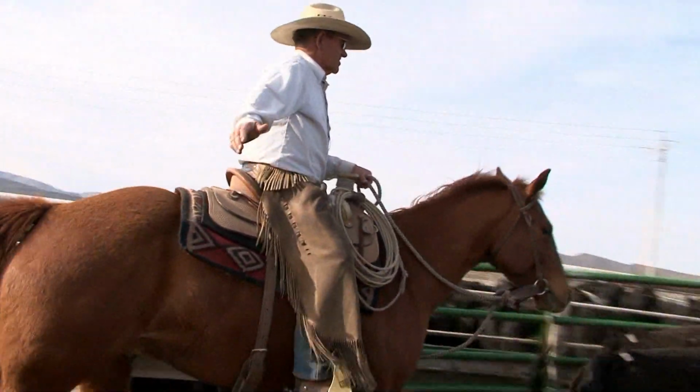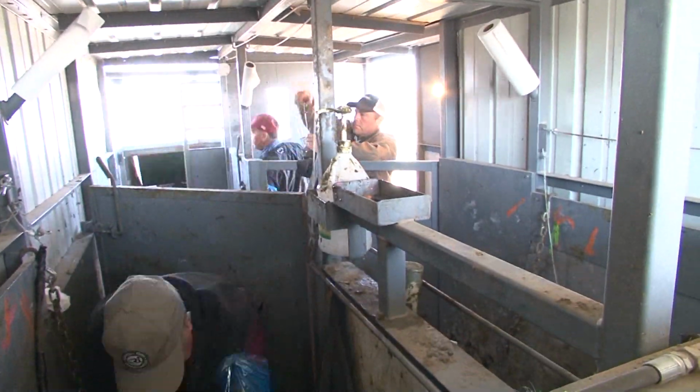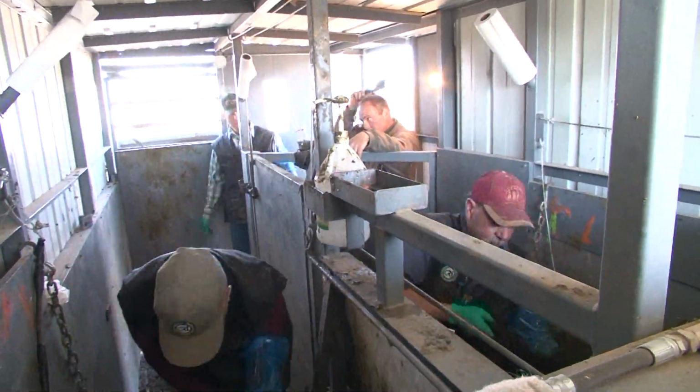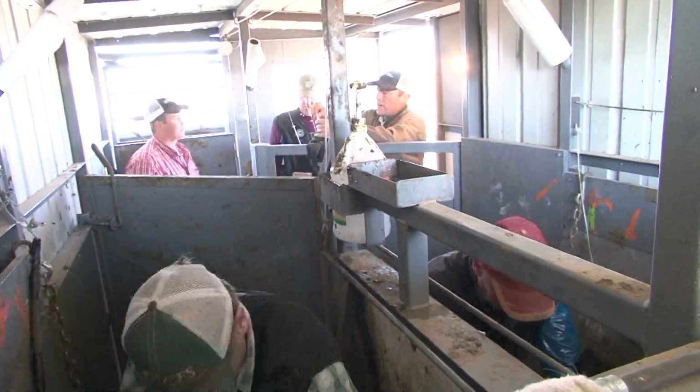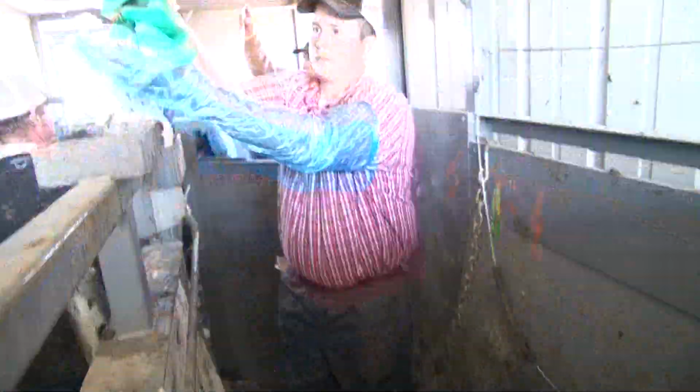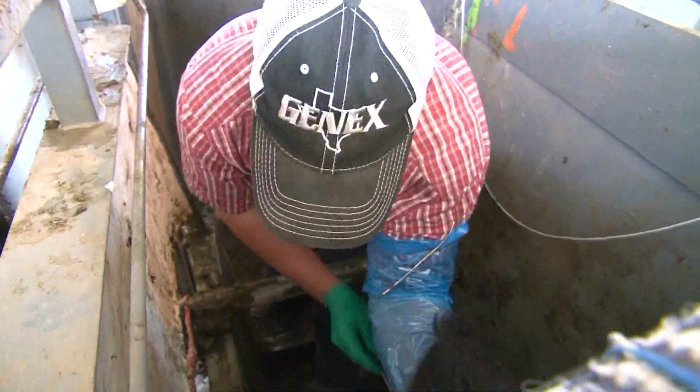As we go through the process of breeding these heifers in 36 hours, it allows us to come in, breed those heifers in 36 hours, and be gone. It's a very intense time while we're doing it, but as soon as it's over, those heifers are bred, we're out of here, the rancher can go about the rest of his business and be a rancher.